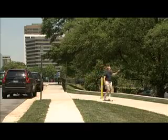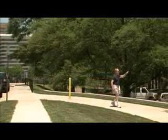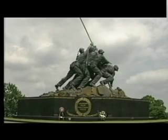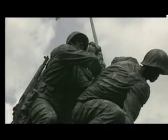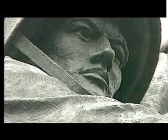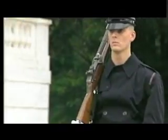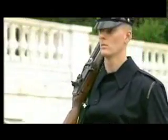Now, stop 2 is the Iwo Jima War Memorial, also known as the Marine Corps Memorial. This memorial sculpture by Felix de Weldon, dedicated in 1954, is based on a Pulitzer Prize-winning photograph by Joe Rosenthal, which shows the raising of the American flag by 6 Marines atop Mount Suribachi on the island of Iwo Jima during World War II. It's the largest bronze sculpture in the world. The Marine Corps hosts sunset parades at this site every Tuesday from June through August.